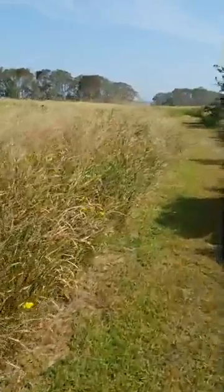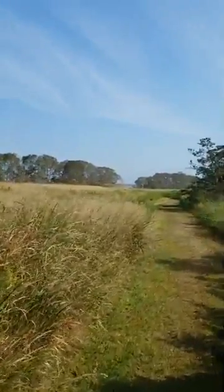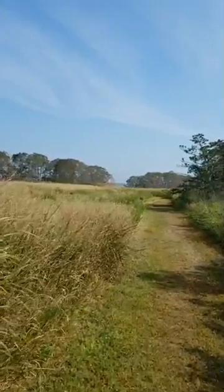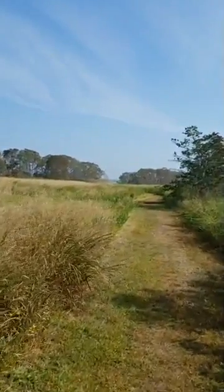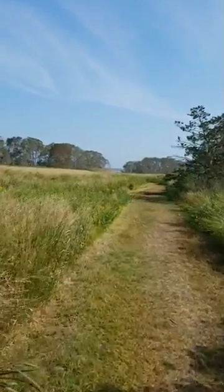There is a sparrow that's flitting around ahead of me as I walk down this trail, but I'm not sure if you'll get to see it. I don't know where that went. All right.